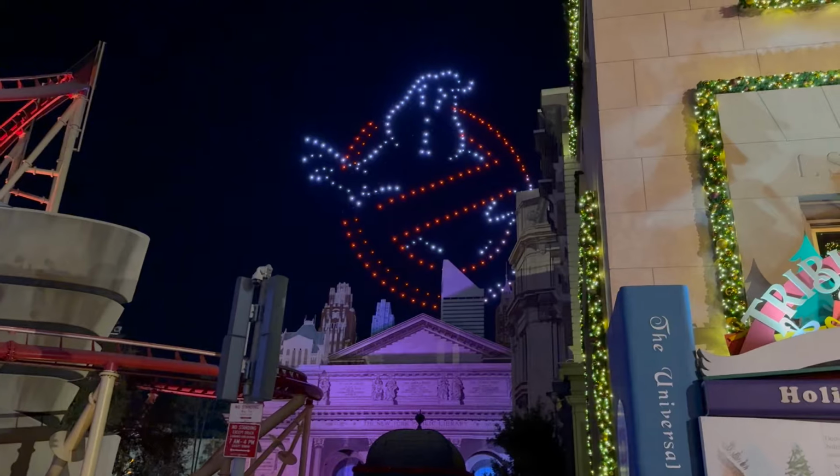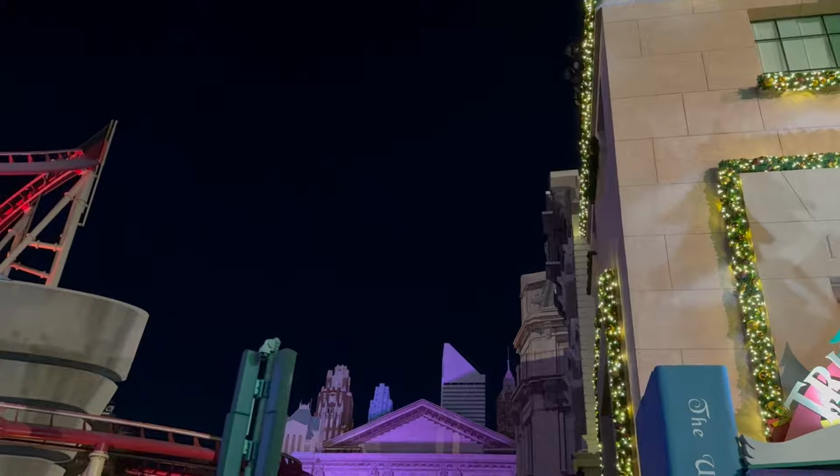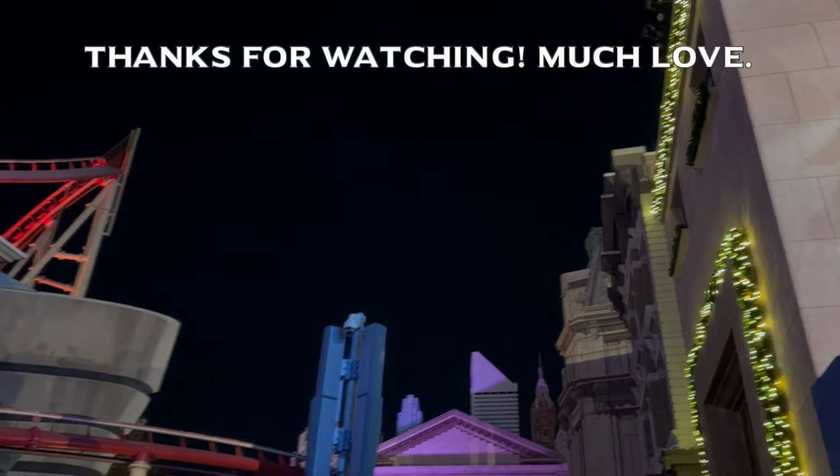Oh, that's pretty cool. Look at that. So they actually have drones for the CineSational show. And they had this really cool Ghostbusters design up in the sky right now.